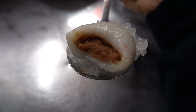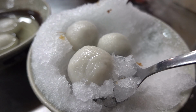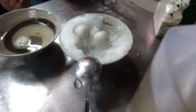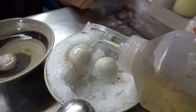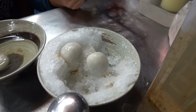Look at this soft outer mochi layer, and inside is delicious sesame and peanut filling. I mean, it's just like a hot and cold explosion in your mouth. So good. So the great thing about this leftover ice is you can put some of this osmanthus sauce over it, and it turns into like a shaved ice. Wait, not shaved ice. It turns into like a snow cone, like a snow bowl.